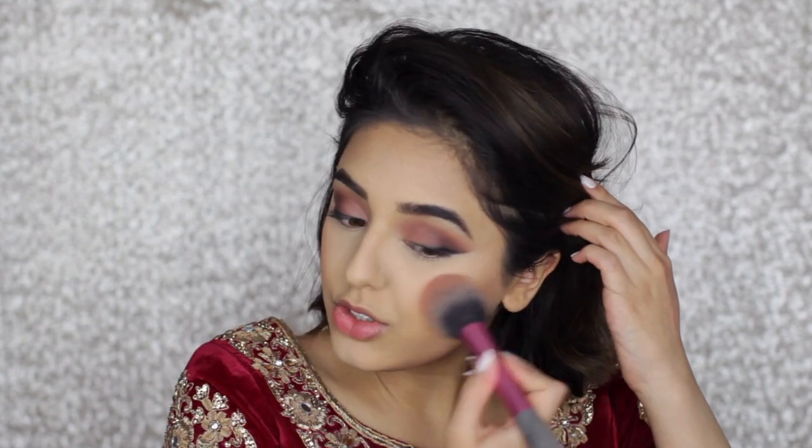Now onto blusher, I'm using my Real Techniques blush brush. And she's really not got much colour on her cheeks. It does look a little bit peachy though, so I'm going with the Bare Minerals That Peach Though Gen Nude Blush. I think I'll stop there. She's really not got much on.